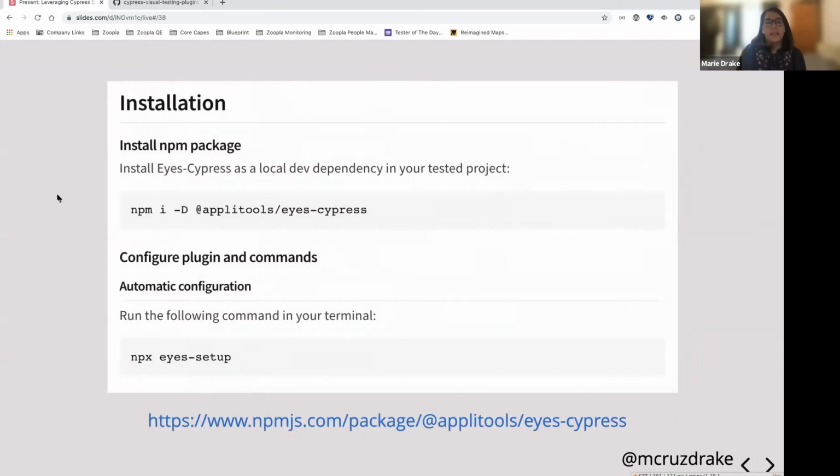Okay, and the last tool that I want to quickly do a code walkthrough of is Applitools for Cypress. So similarly, in terms of the setup, it's also very straightforward. We just need to install applitools eyes-cypress as a dev dependency. And then they actually have a very handy command called npx eyes-setup. Now, eyes-setup will actually automatically configure all the required configurations for us.